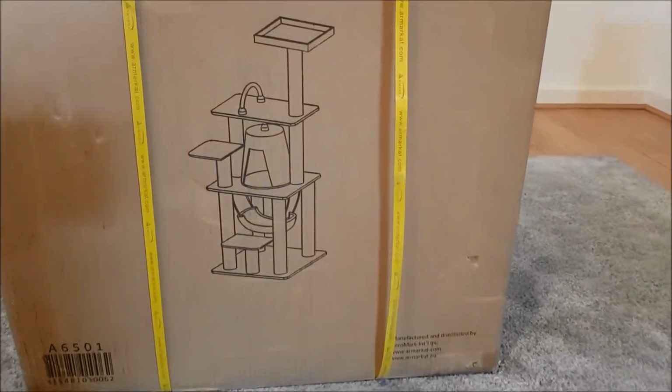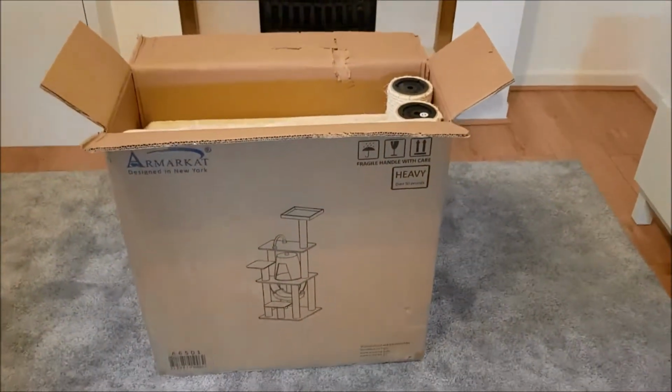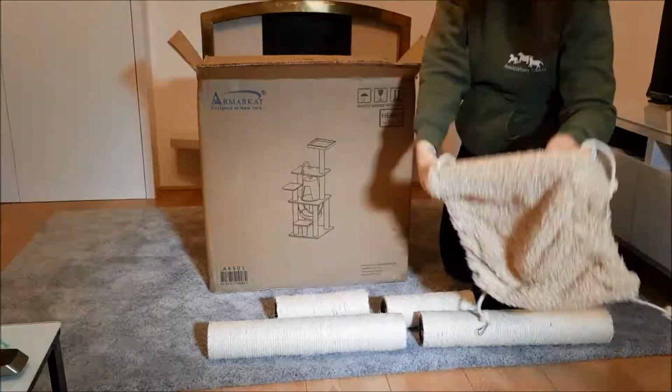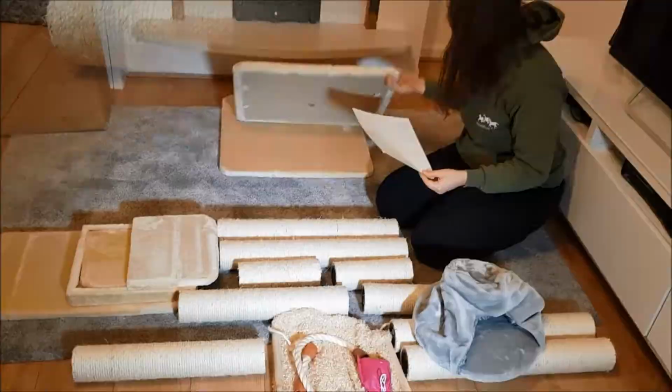This cattery is a 5-tier cattery with a hammock, a dome enclosure, and a high perch platform. There are plenty of sizzle rope covered scratching posts for your furry friends to dig their claws in. The tree comes in a box with each accessory clearly labeled with a letter, and it comes with easy to follow instructions and tools.